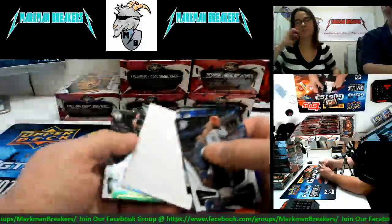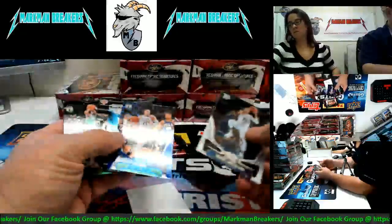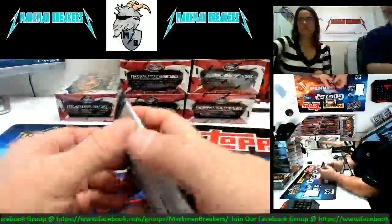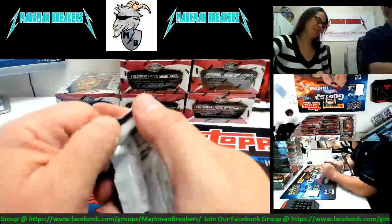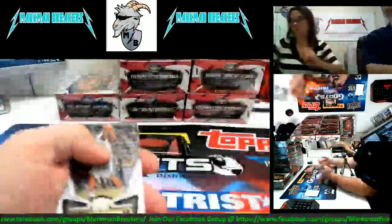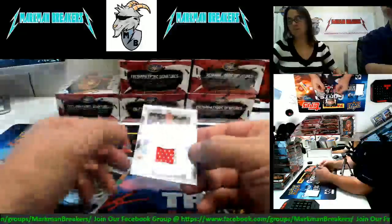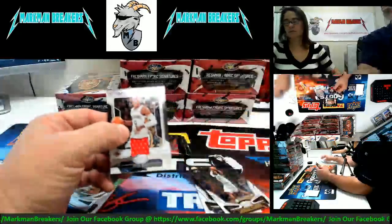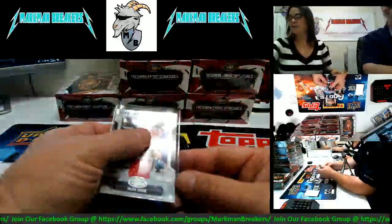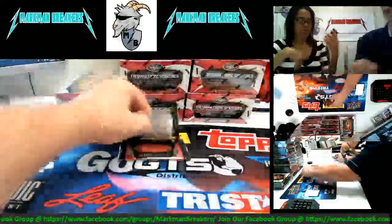All right. A little filler. Irving, Cantor, Chris Paul, Tatum, and Robertson. Here we go. Aldridge, Holiday. How about a jersey card of Rajon Rondo, New Orleans Pelicans. What a little Pelicans card. That's awesome. Rajon Rondo jersey, numbered to 149. That's pretty. Iverson and Redick.